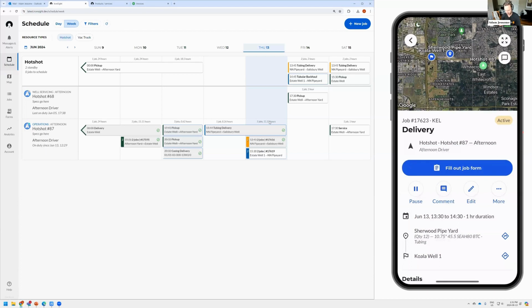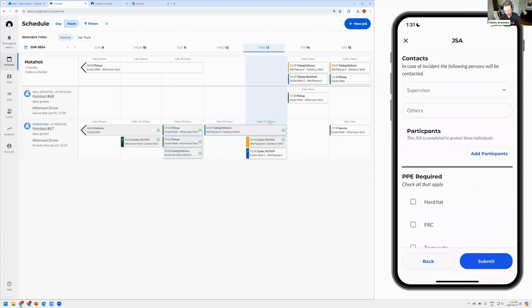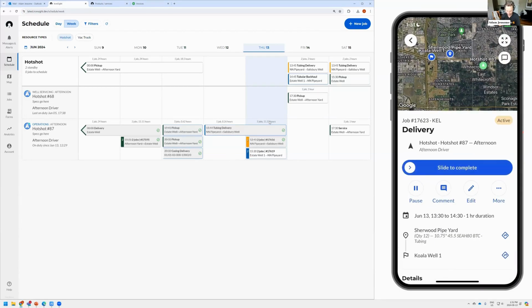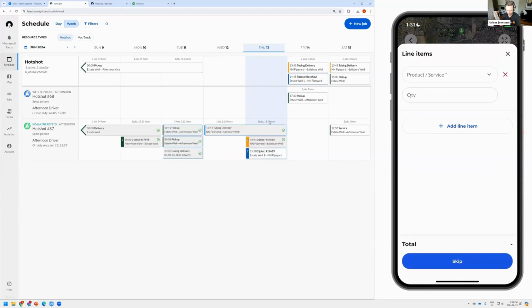And you can see that that big blue button that guides workers what to do next is saying you need to fill out a job form. So I'll tap that, and we need to fill out a JSA because my dispatcher admin set up that requirement. So we can fill out a digital JSA, press submit. Now the next action that I can do is to complete the job. So I'll slide to mark it as completed.